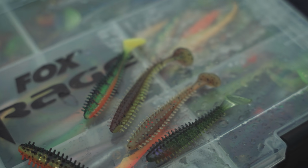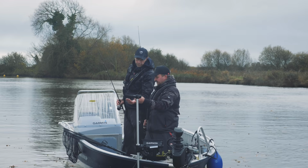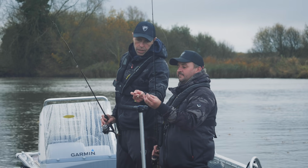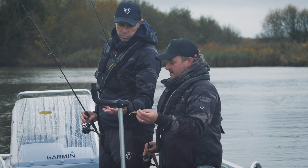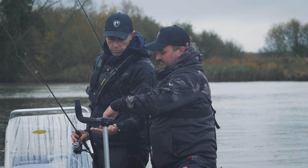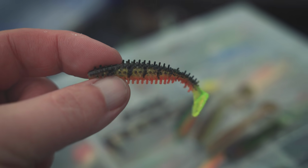This will fall a little bit faster just because of its aerodynamic profile. What colour's that? This is hot olive. UV and hot olive. Would that be a colour that you'd definitely get in your box? Yes and no. I do use it, but not as much as some of the others. I would prefer this sort of brighter colour. This is a UV perch.